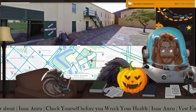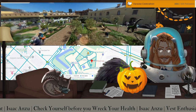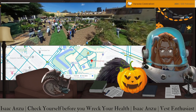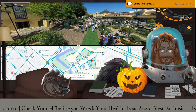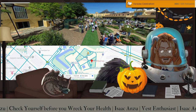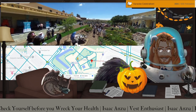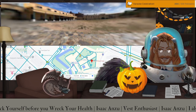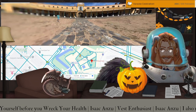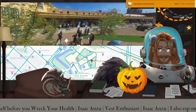Let's see, can we go to this spot? Or this spot? Oh, gosh. Look at that. Oh, wait, that's actually cool. All right, well, this is not really a spooky place, is it? It's more like a very cool cultural place. I mean, if you have a castle, you don't just want to keep it like this all the time. You want to hold events, right?